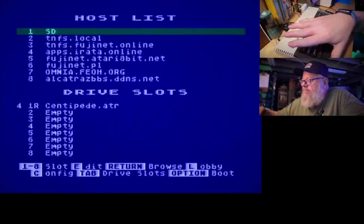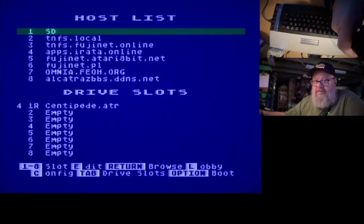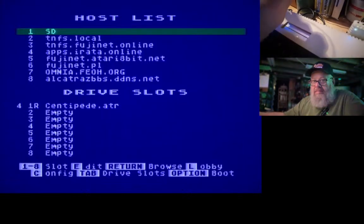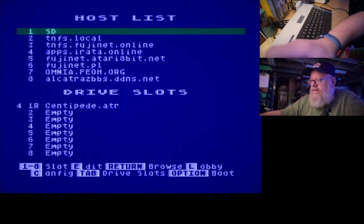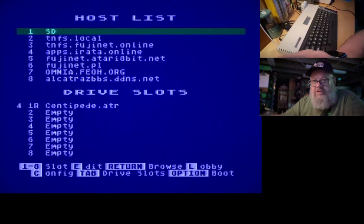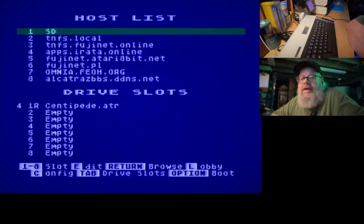So this is the FujiNet. When I boot the computer, I have it plugged in here. You can see it over there. That device there, FujiNet. It plugs into the SIO port on the Atari, just like you would a disk drive or any other peripheral for the Atari 8-bit. But if you look at the screen, it goes online.